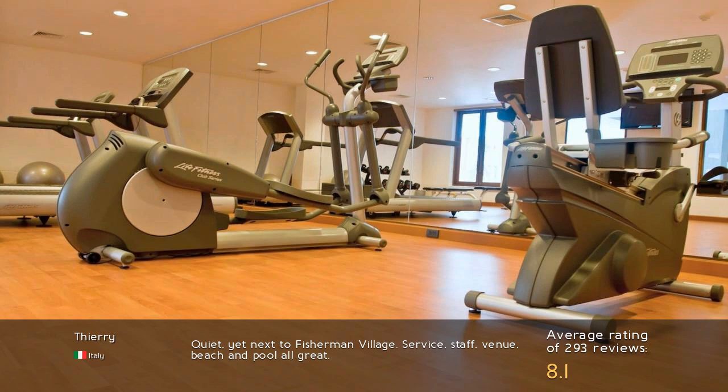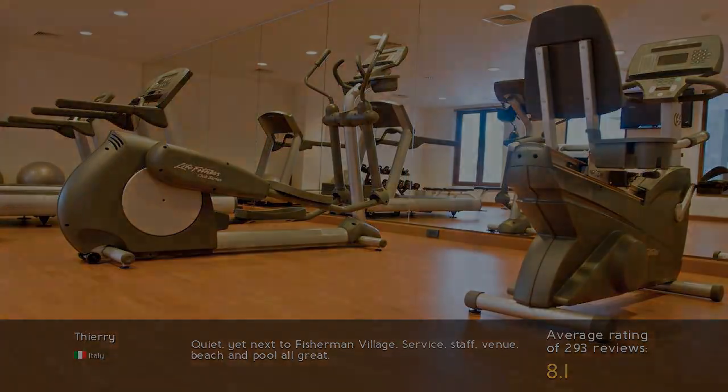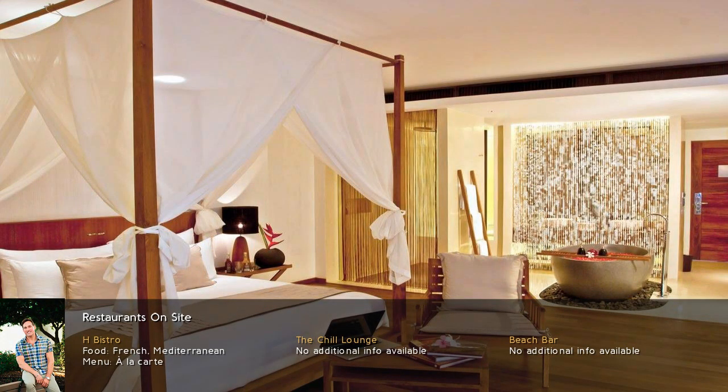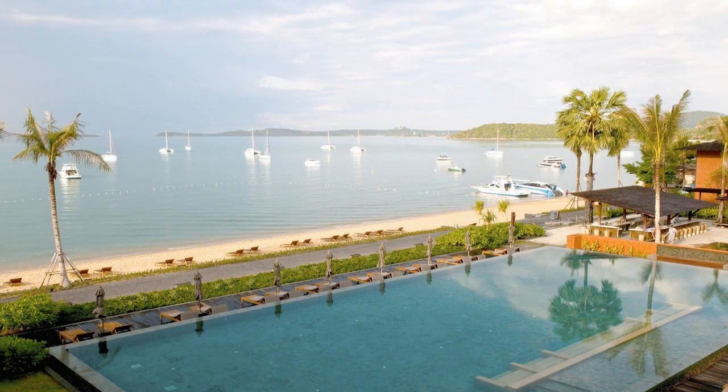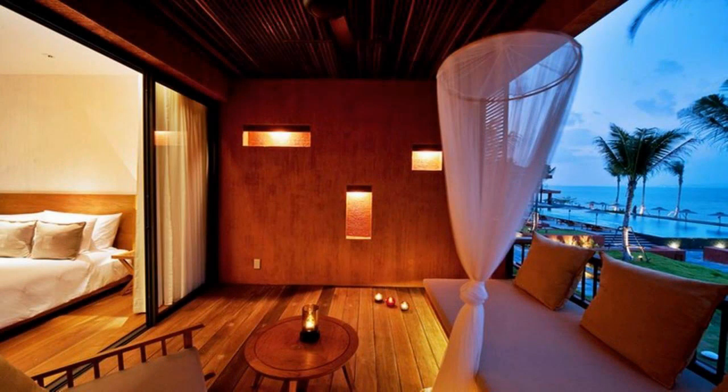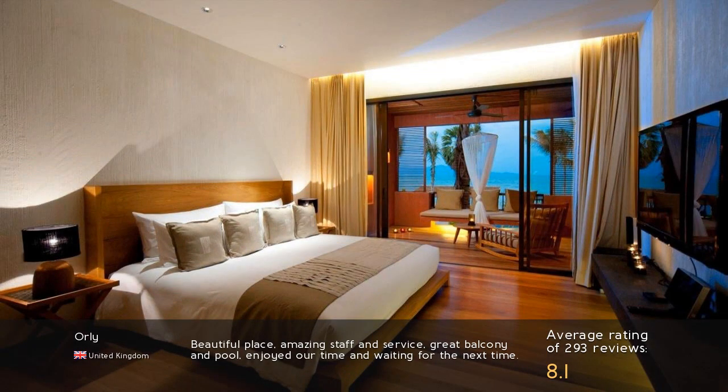Quiet, yet next to Fisherman Village. Service, staff, venue, beach and pool all great. Beautiful place, amazing staff and service, great balcony and pool, enjoyed our time and waiting for the next time.